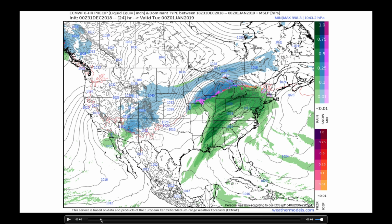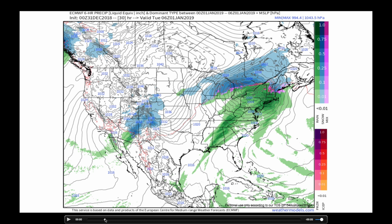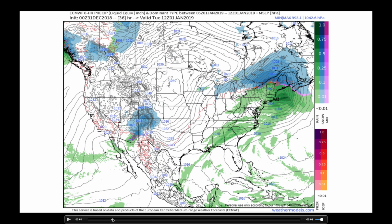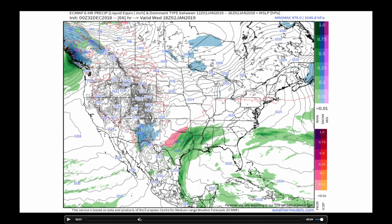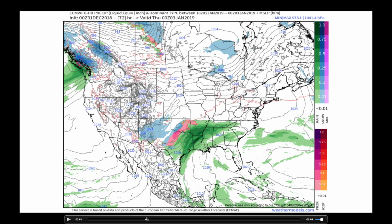As we progress forward, you can see that the rain spreads to the northeast, the lighter snow showers on the back side of this. And again, like I said, in the overnight hours on Monday into Tuesday morning, we could possibly see some lighter snow spreading in through this area as well. Now that's system number one. Now, because that trough is still in place, look at this. Here comes the next system.